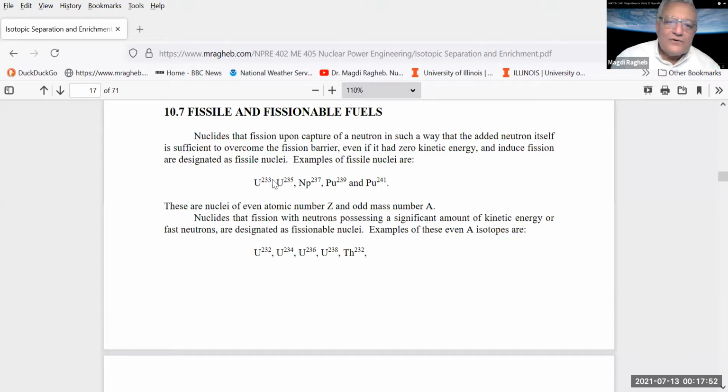Fissile fuels are primarily the odd-numbered heavy isotopes of uranium, like uranium-233. See, it's an odd-numbered isotope, and uranium-235, odd-numbered isotope. Also, plutonium-239, odd-numbered, and plutonium-241, odd-numbered as well. And we can add to the list the artificially created isotope neptunium-237. All these isotopes are odd-numbered, and odd-numbered heavy isotopes are notorious for being very sensitive to the absorption of just an extra neutron in the nucleus.